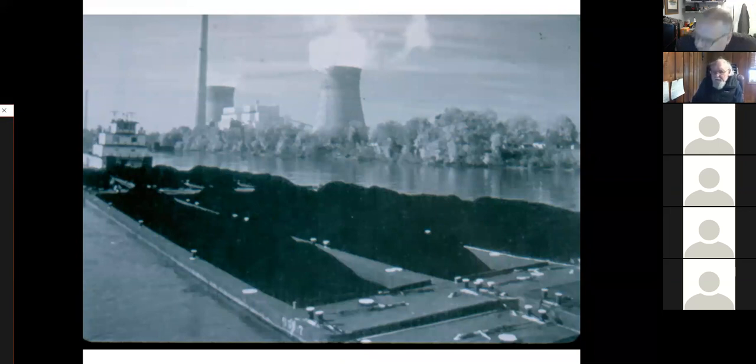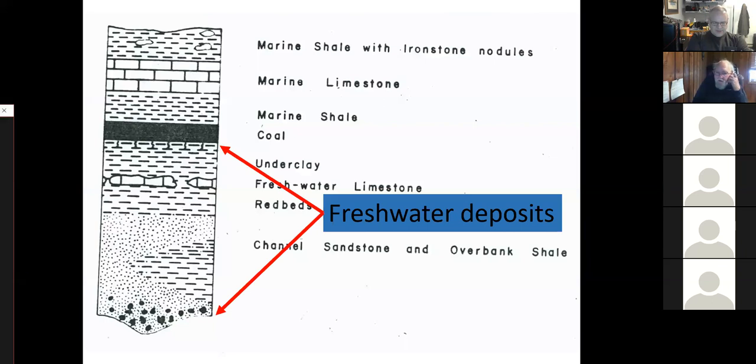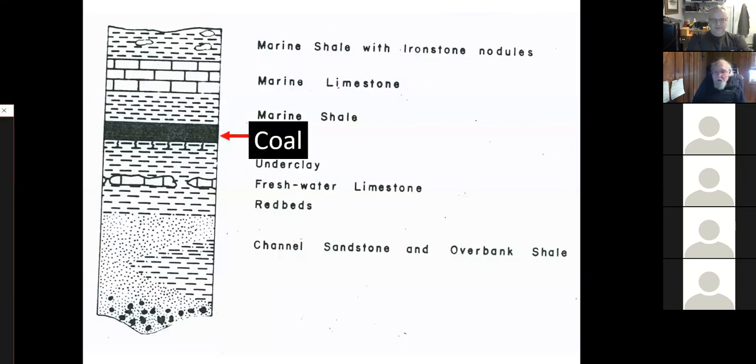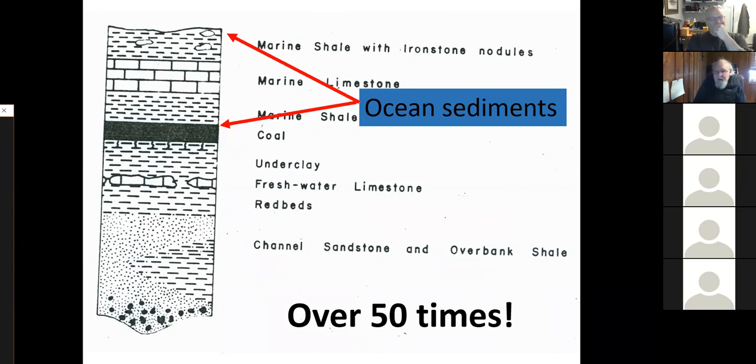If you look at the coal beds here in Ohio, they occur in a very interesting pattern. They start off with a bunch of freshwater deposits. Then there's a bed of coal. Then there's a bunch of ocean deposits. And then the pattern repeats itself: freshwater, coal, ocean. So it looks like the sea came in and the sea went out, over 50 times during the Pennsylvanian period. Each time forming one of these packages of rock with a bed of coal in the middle.